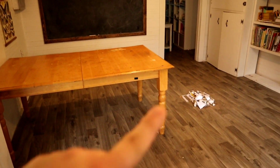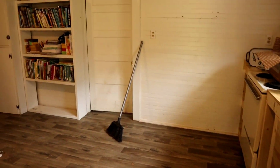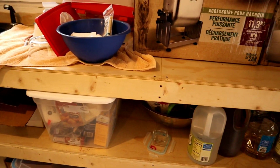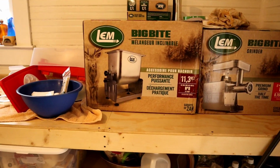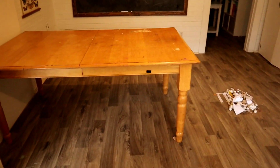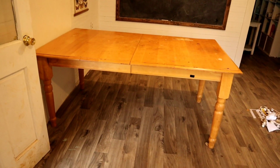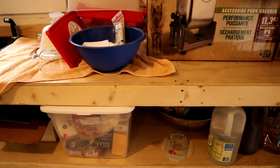So the kitchen's done. We still got a pile to sweep up. For the most part, it's done. I've got to get some of our big metal bowls down there, get them and wash them, have them ready to go. And then we're going to have to move this table and bring another table in here, so we'll have two tables to work on, just like a folding table. But I've got to get all that out.